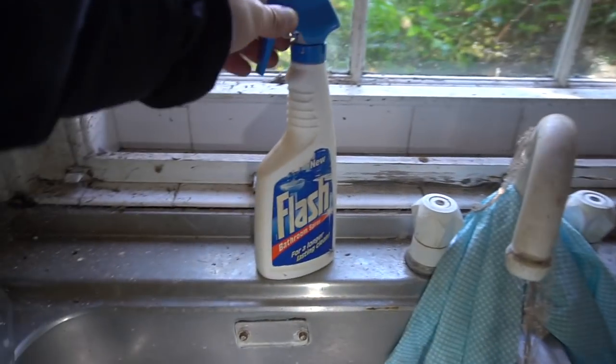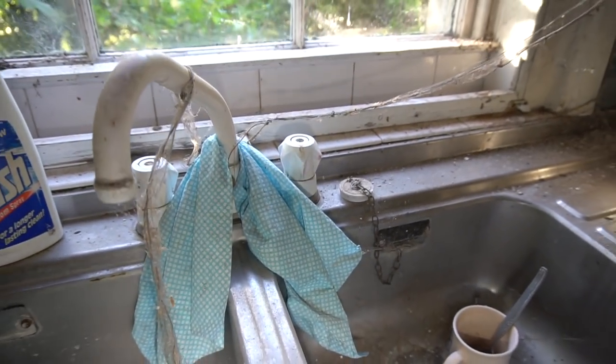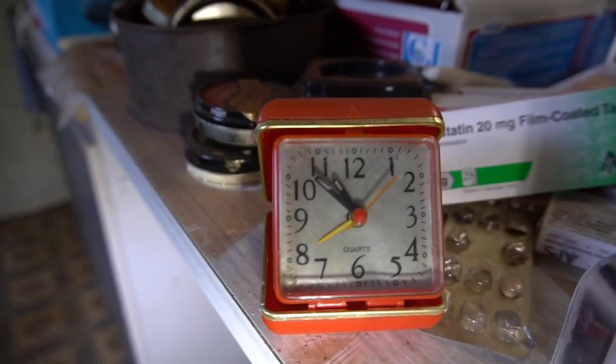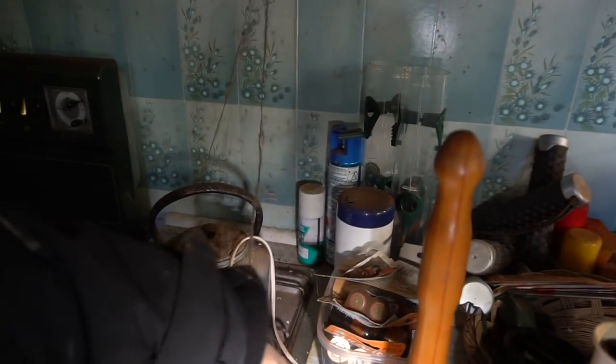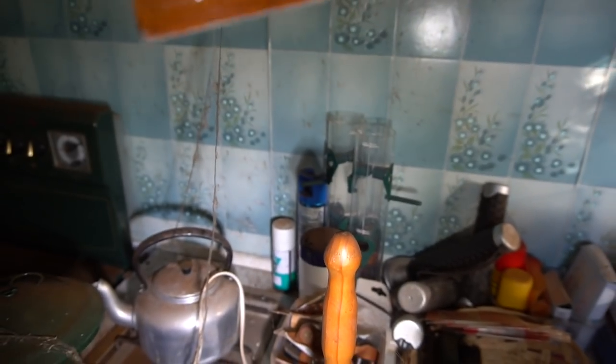This needs more than flashing here. Again, look at the chain of cobwebs just hanging down. This is a complete time capsule, this place. Time stood still. This is mad. When you feel like you've done it and you've seen it all, you just literally come across more. I mean, batteries, Duracell. That looks kind of weird because they normally have Duracell written on a packet. There's nothing on them.